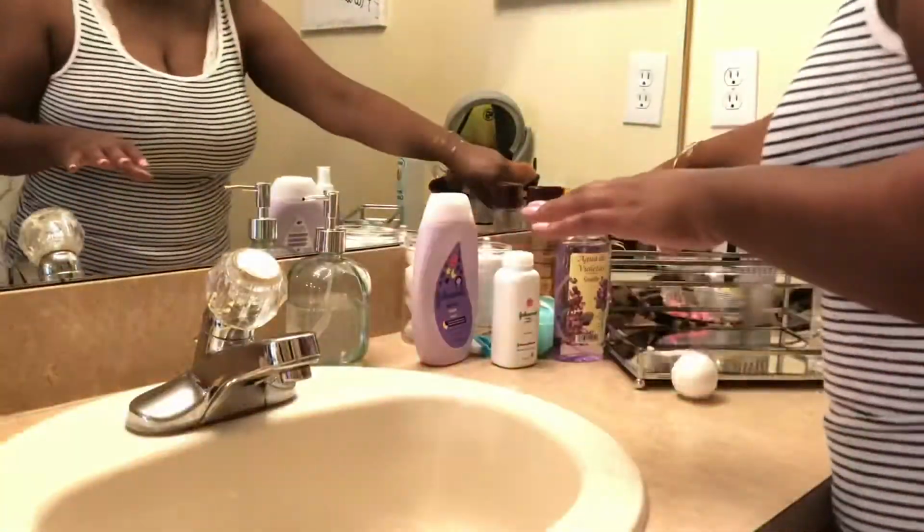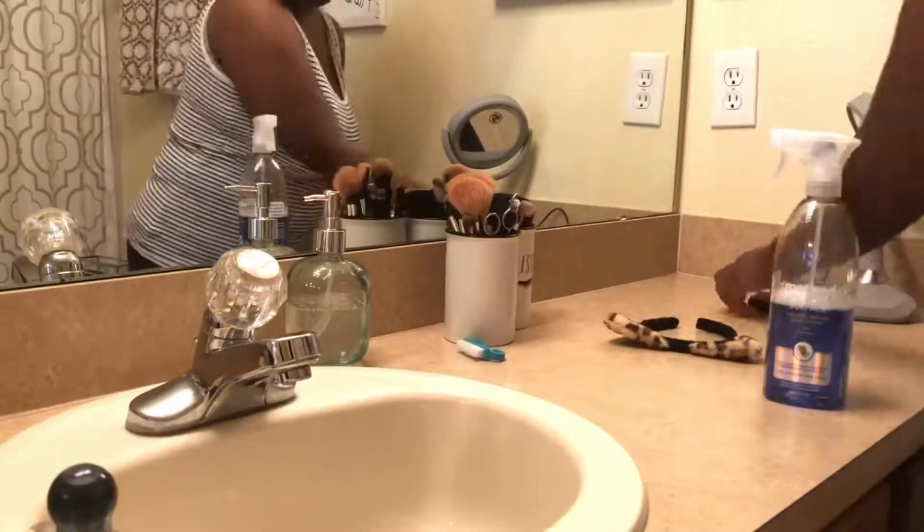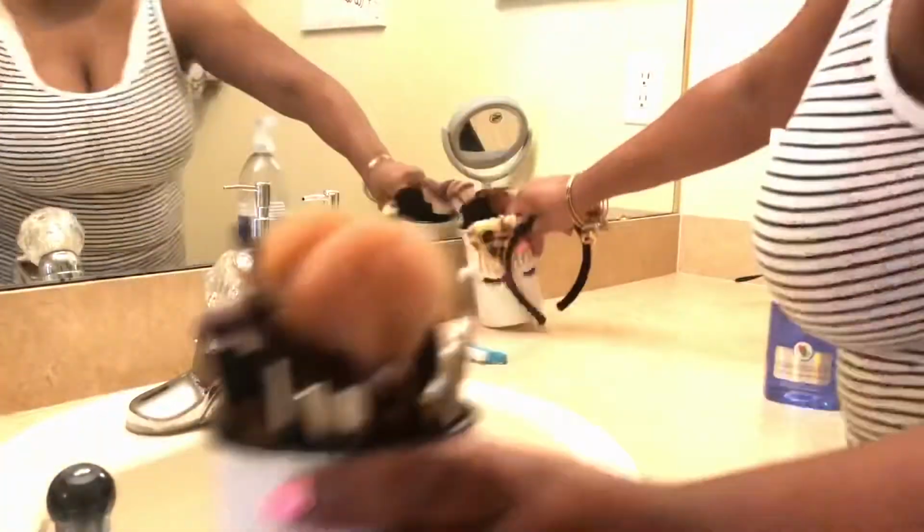And now moving on to the other side of the counter, which is my space. I'm just going to be redoing the same thing, moving everything over so I can wipe everything down. And then as I'm putting things back, I'm wiping down all of my products before I put them where they go.